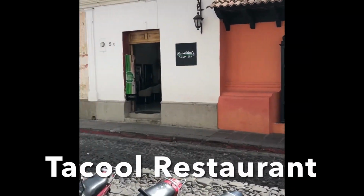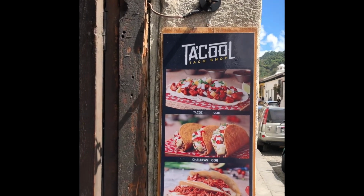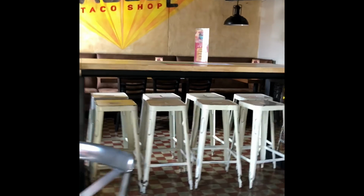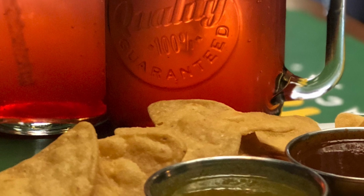We were hungry after all the exploring, so we made a stop at Tikal restaurant. This is very famous for amazing tacos. The strawberry lemonade was incredibly refreshing.